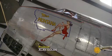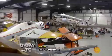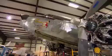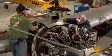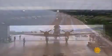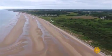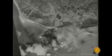Miss Montana is 75 years old and hadn't flown in 18 years. She was a museum piece in a hangar at the Missoula, Montana airport. They spent more than a year going all over this C-47, tinkering and tightening, lubricating and calibrating. The goal? Fly her all the way to Normandy to help recreate one of the most terrifying and momentous days in military history, 75 years ago this Thursday, D-Day.